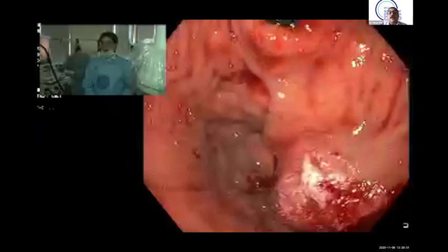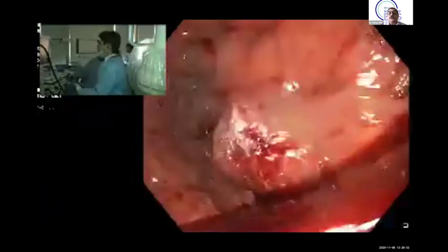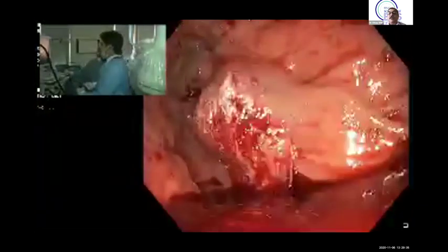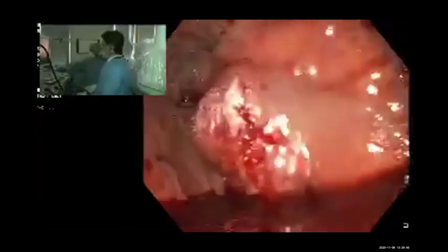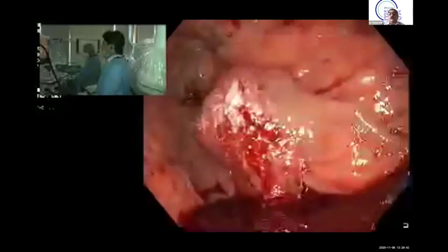Fantastic demonstration, Rajesh. Very, very nice demonstration. Good case. Ideal case. Good indication. Good teaching. We learned a lot.